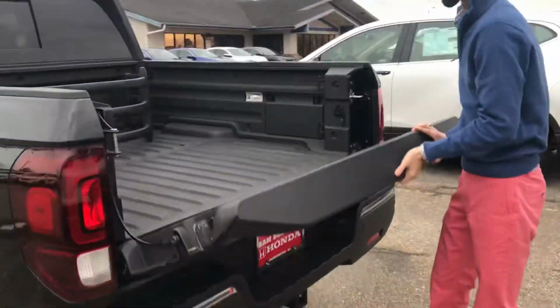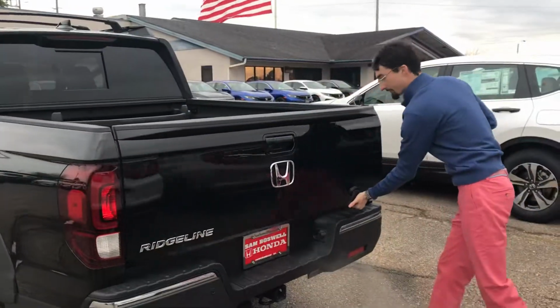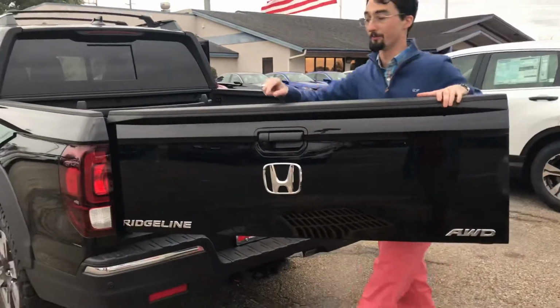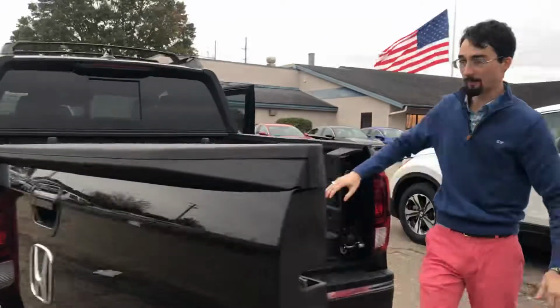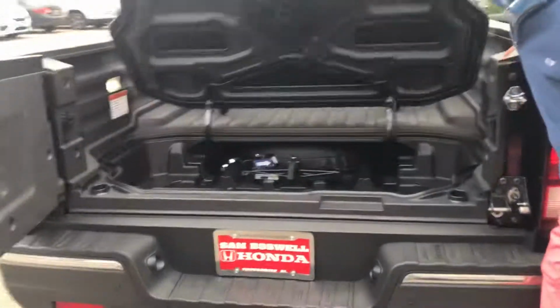Not only will you have the traditional, but you're going to have the signature for the Ridgeline. Your backup camera is going to be on here. And then the other great thing about the Ridgeline is going to be this storage compartment here, where you'll have your spare tire and additional storage space.